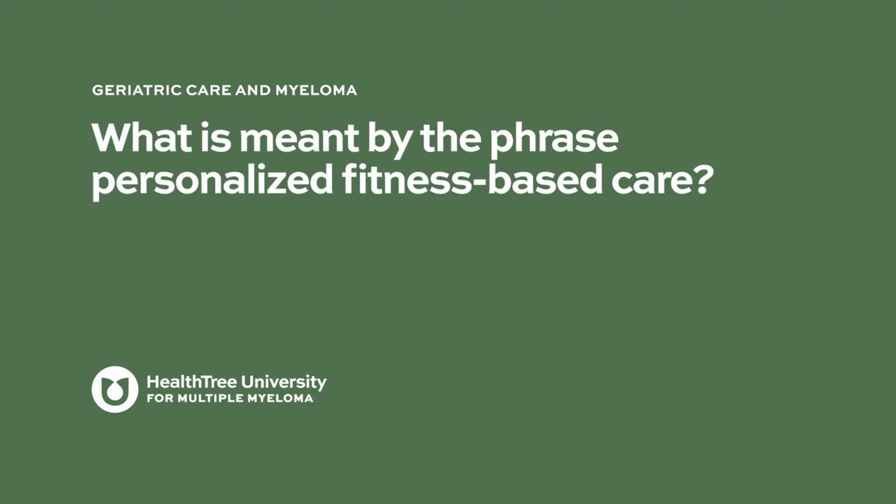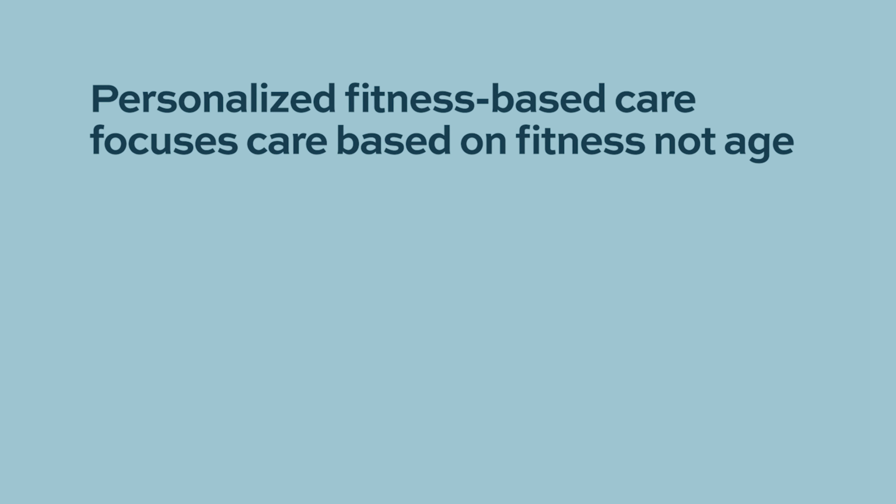What is meant by the phrase personalized fitness-based care? Personalized fitness-based care really refers to the concept of treating every patient with myeloma, and I should say this for patients with cancer in general, based on their fitness status.